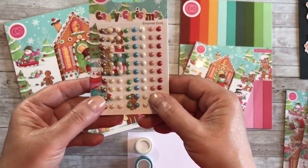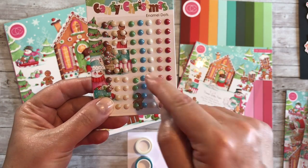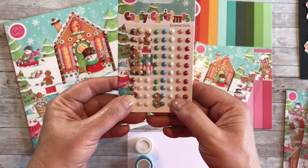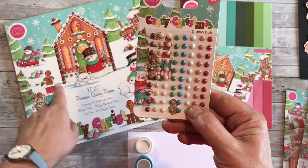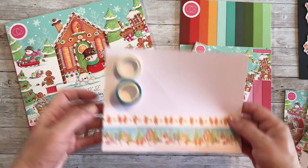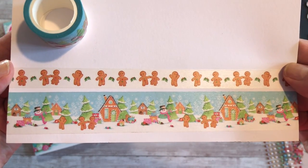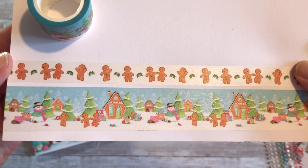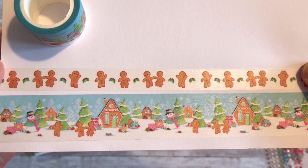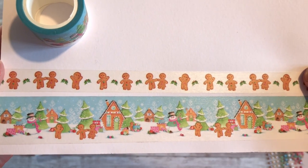We've got the enamel dots back again in an array of colours that you can see over here work brilliantly with the A4 papers and also with the colour range of the 12x12 paper pad. We've got two brilliant rolls of washi tape, and again, look what you can do with those. Those will be brilliant for personalised Christmas tags and for decorating your envelopes and the sides of the boxes. I just think they're fantastic.